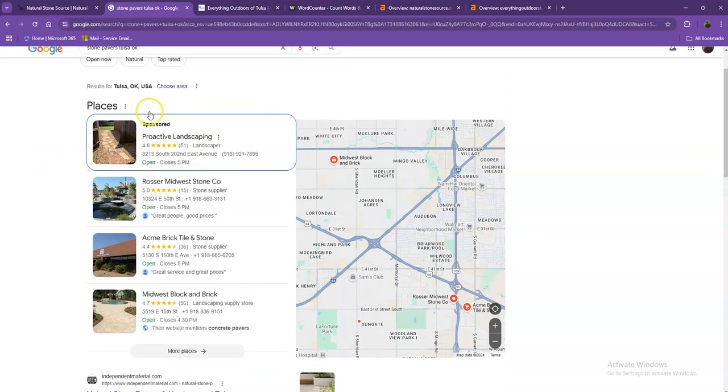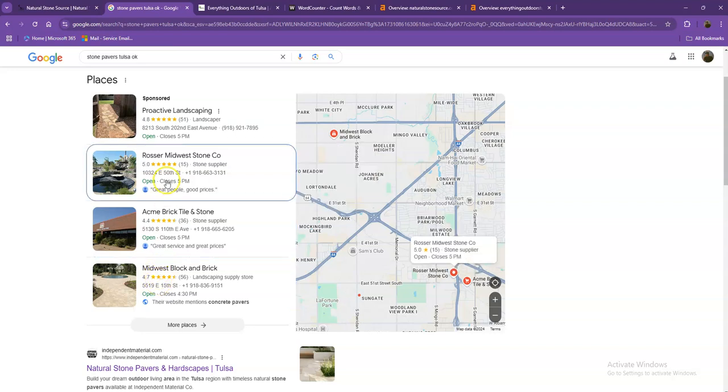Starting off with the first one, these are what we call the map pack. And of course, this is something where you really would like to be on since these are the ones that get a lot of attention, a lot of traffic, and are easier to find.